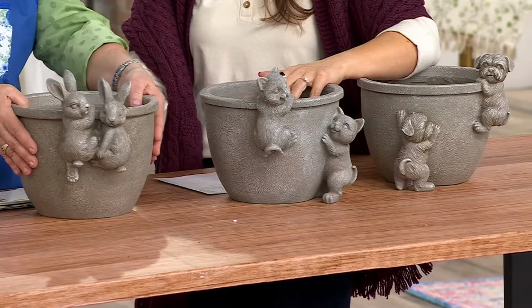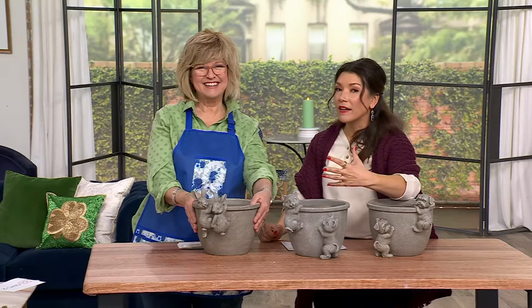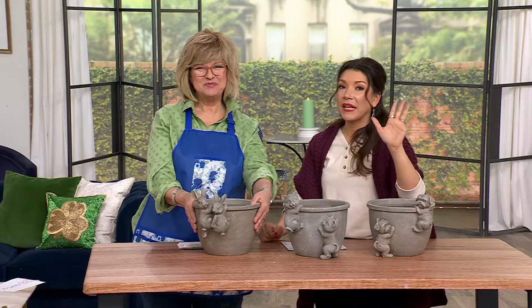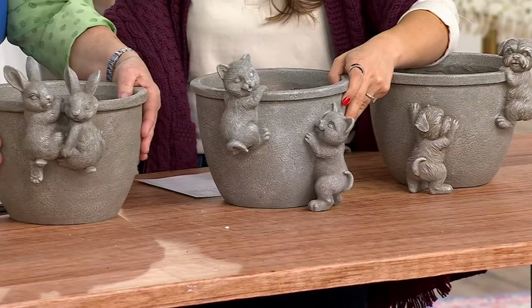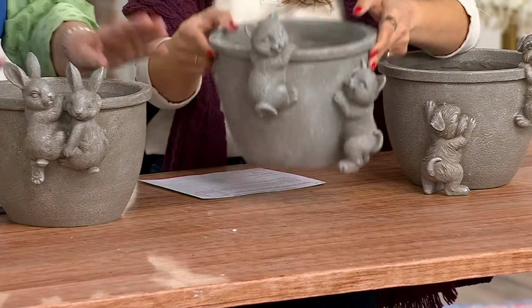Oh. So listen, if you love your critters, or just honestly the charm and joy that these bring to your garden, to your patio, to anything that you're planting, they look like stone, but remember, they're that easy resin, so there's not going to be any cracking, and they're ultra easy to move around too.